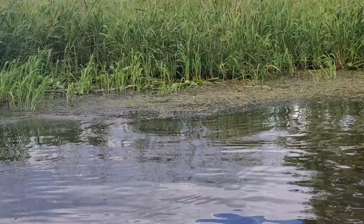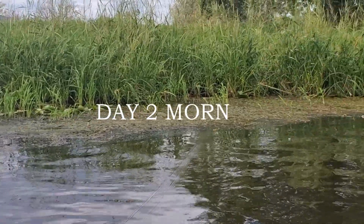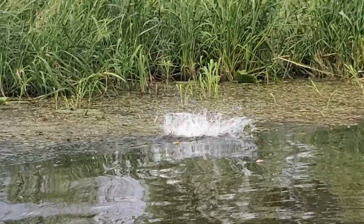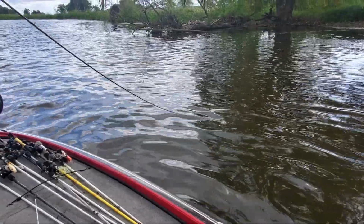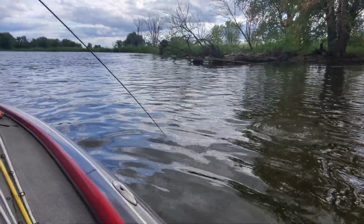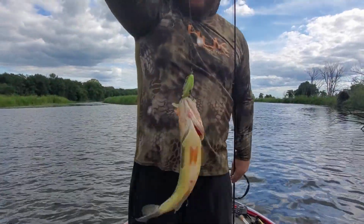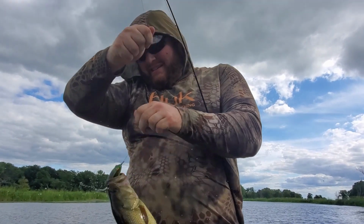Hello! There he is. Get him down. Stay on there. Stay on there. Coming in. There you go. Frogfish.